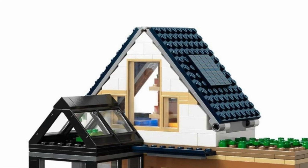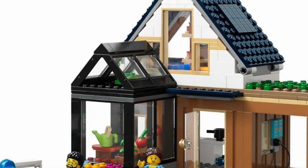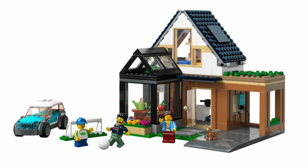The house itself has a nice pitch roof with, of course, some solar panels on it, and a nice black conservatory. And again, this set looks like it's going to be great for modifying, so I'll definitely be getting this set at some point during the summer.